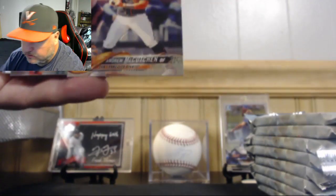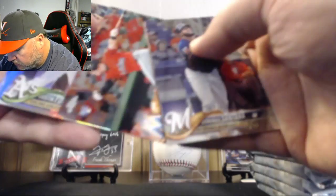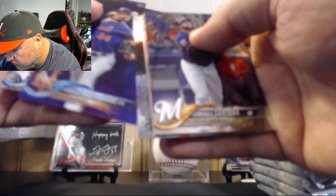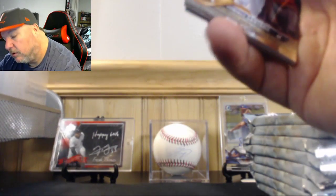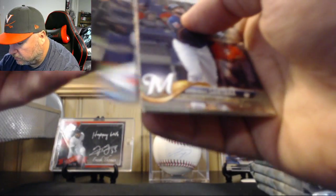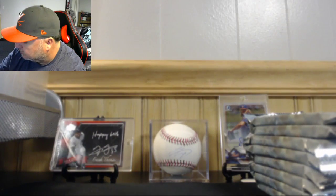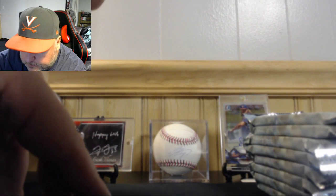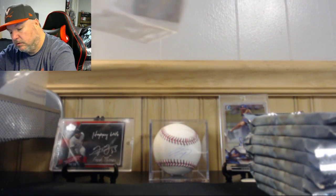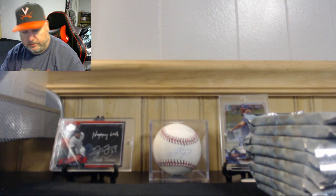See, that's McCutchen, they've been showing his Giants jersey. I've got to check to see why. Clayton Kershaw on that one. Stanton. Ooh, there you go. Purple. $2.99. $2.99 Syndergaard. Take that though. Nice Syndergaard purple. Nice, Scott. Put them up in there upside down. Good job, buddy.